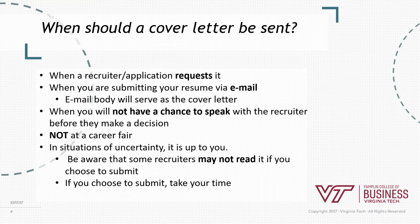Finally, I want to note that there may be situations where you're debating writing a cover letter for any given position. Understand that it is up to you whether you'd like to write one, but that some recruiters may not read it, so it's important that your resume still captures everything that you want them to know.